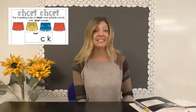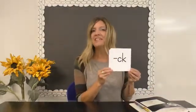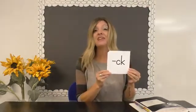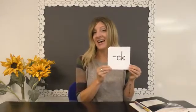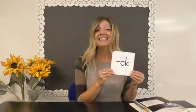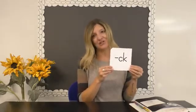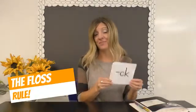Last week we talked about the short, or 1 + 1 + 1 spelling pattern when we looked at the CK rule. Remember that we said if it is a short one-syllable word with a short vowel, we have to use the CK digraph at the end when we hear the K sound. Today we're going to learn the second short, or 1 + 1 + 1 pattern. And this is called the Floss Rule.